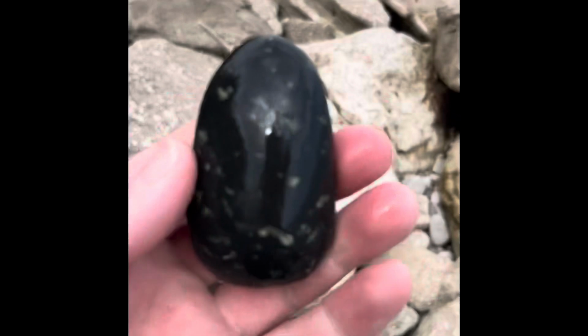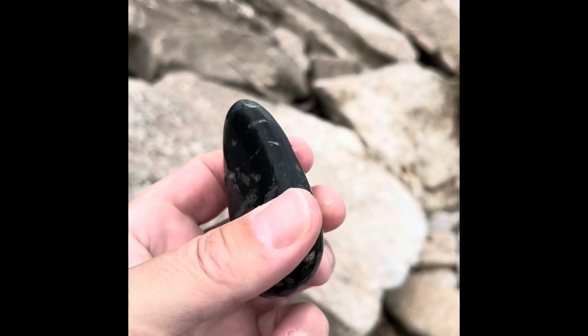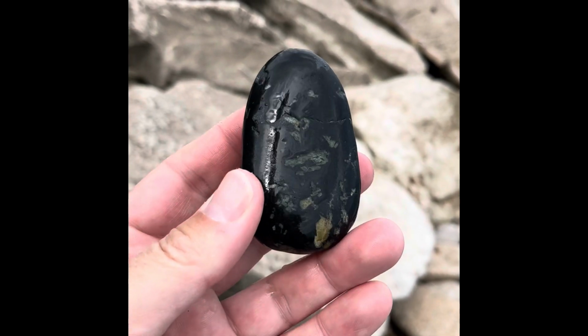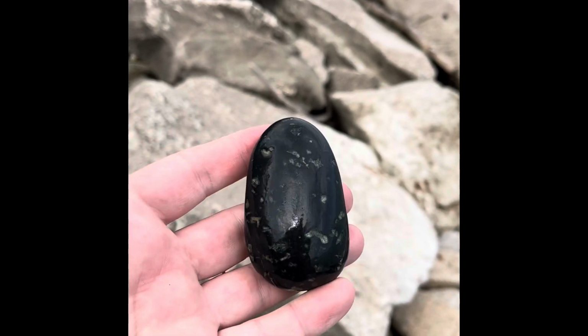And you got this really cool, almost perfectly palm stone shaped piece of porphyry. It's even got what looks like maybe epidote in there. But it's got a lot of it, so it should turn out pretty sweet. It's pretty smooth already too. Palm stone for sure on that one.